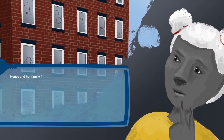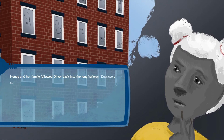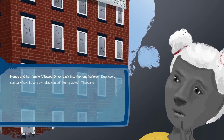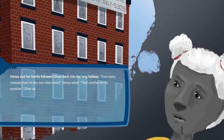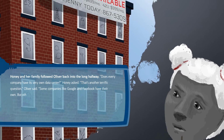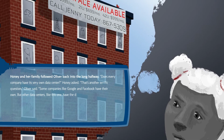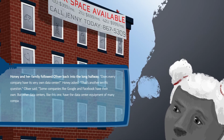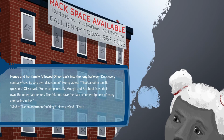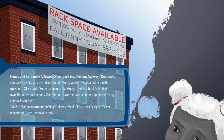Honey and her family followed Oliver back into the long hallway. "Does every company have its very own data center?" Honey asked. "That's another terrific question," Oliver said. "Some companies, like Google and Facebook, have their own, but other data centers, like this one, have the data center equipment of many companies inside." "Kind of like an apartment building?" Honey asked. "That's exactly right," Oliver responded. "Here, let's take a look."